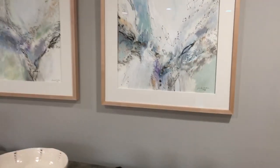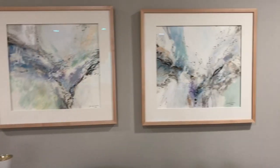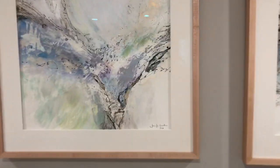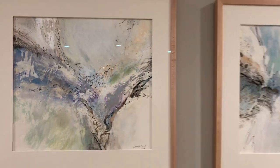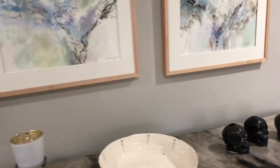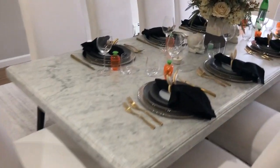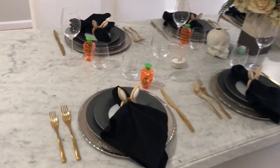And then these two are both by a British artist, and they're really pretty. When the sun hits them, they have different textures on them. You can see it's just really pretty. They're supposed to be an abstract of the waves crashing, and I love the way that the frames match the floors. So yeah, I really like those. And then you saw the chandelier. So yeah, this is my dining room, and this is the way I set it up for Easter.